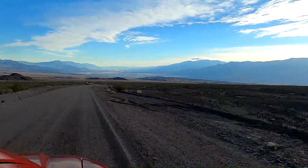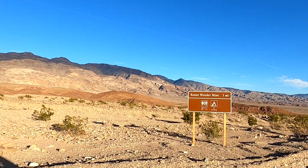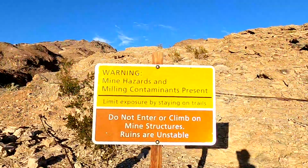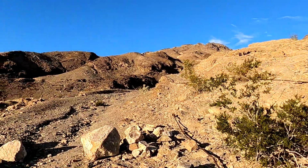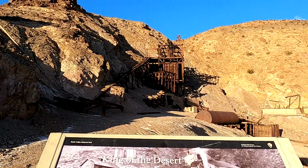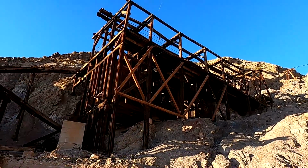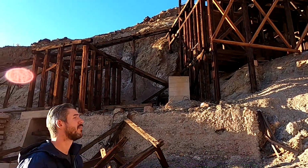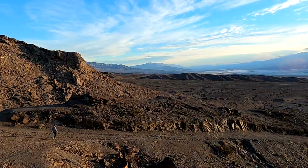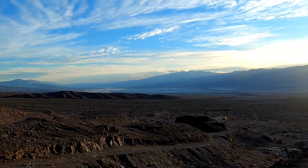It was over an hour before we found ourselves at their first point of interest, which was the Wonder Mine. The sun's already getting low, so we don't want to spend too much time, but it was on the way. Now this mine, I'm sure, was once quite profitable, but now sits abandoned overlooking the massive and gorgeous landscape that is Death Valley. Pretty cool place, but the view is nicer. One last look, and it's time to find camp.